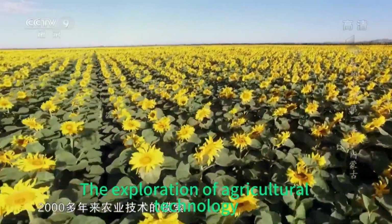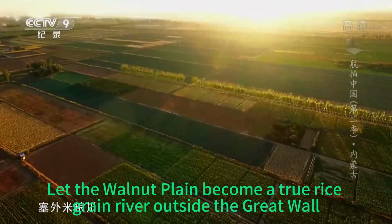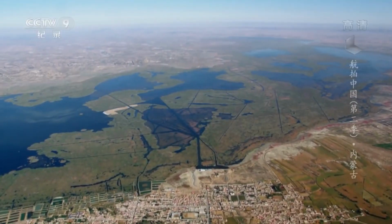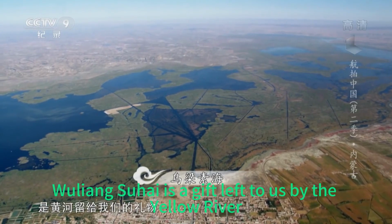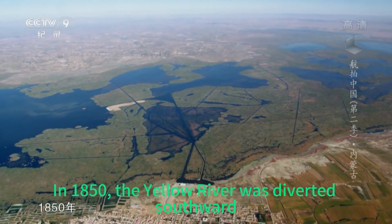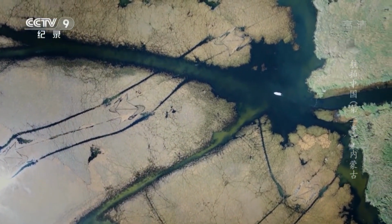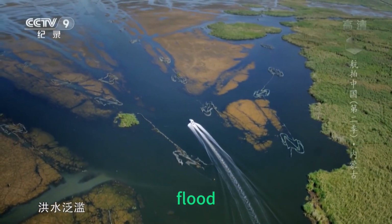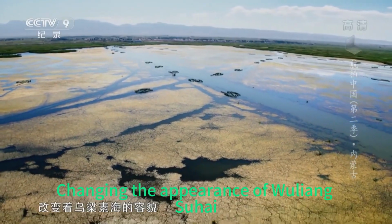For over 2,000 years, the exploration of agricultural technology let the Hetao Plain become a true rice grain river outside the Great Wall. Wuliangsuhai is a gift left to us by the Yellow River. In 1850, the Yellow River was diverted southward, leaving the lake. Flood, and the inflow of agricultural water into the Hetao Plain, changed the appearance of Wuliangsuhai.